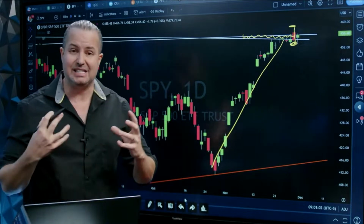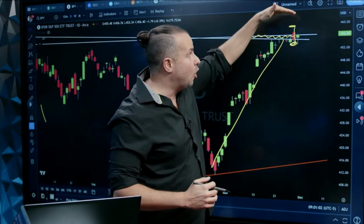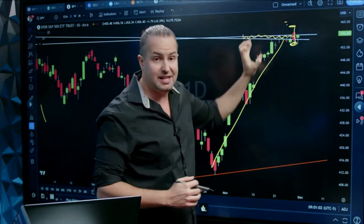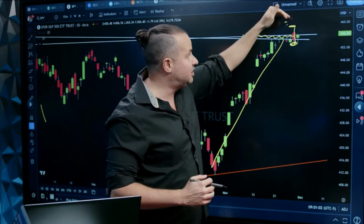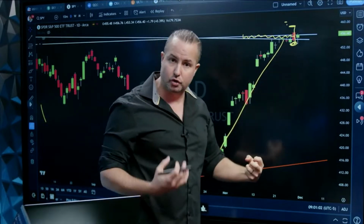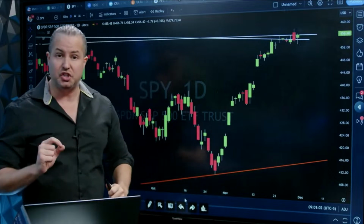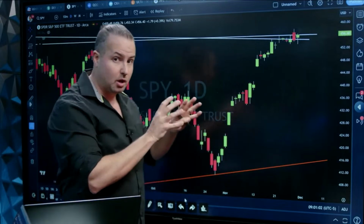In other words, to simplify it, we had a huge move up. The markets opened above resistance, thinking they could break out, and instead it was pummeled to the downside. And by the end of the day, we had a reversal day closing back below resistance. Now, this is the kicker. Yesterday, so that was on Wednesday.